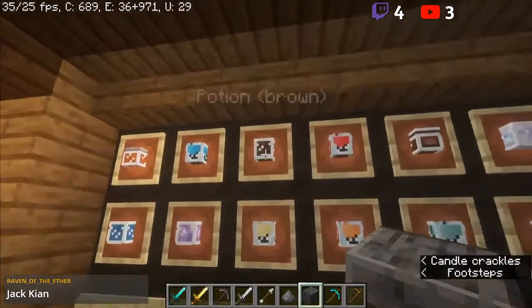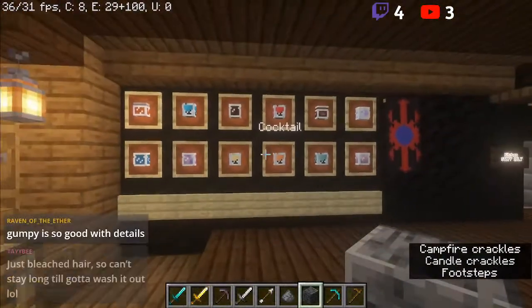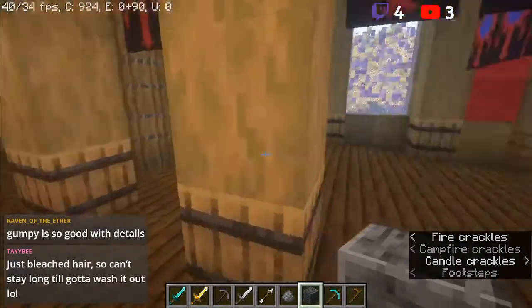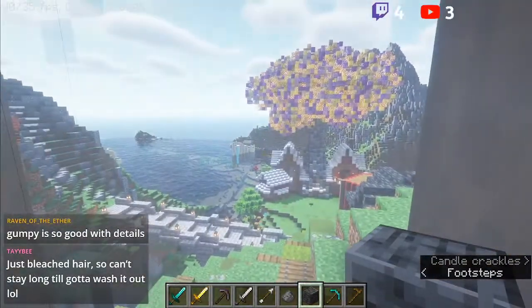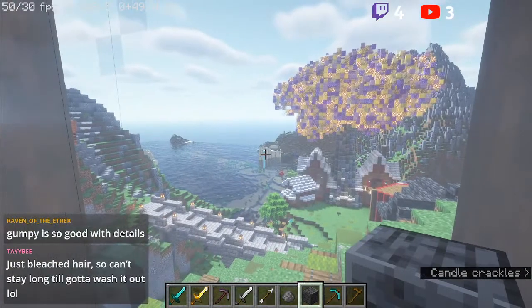Cocktails. I like it. Got other drink specials on the wall. Look at these windows, though. Isn't that a view? It's gonna be so much nicer once there's not random sand and a diamond pillar in the not the ocean, the lake.